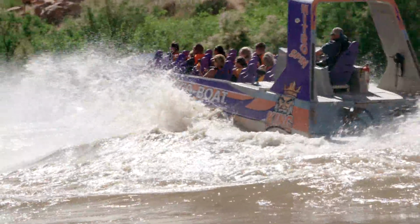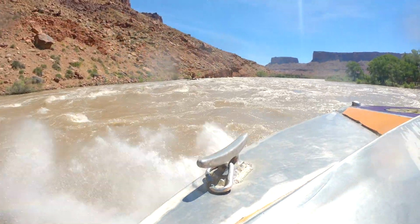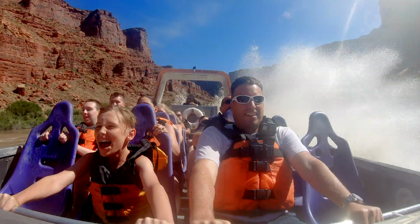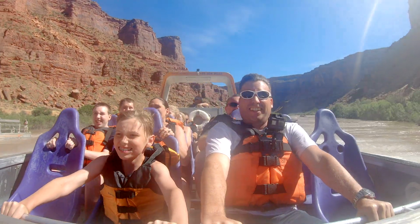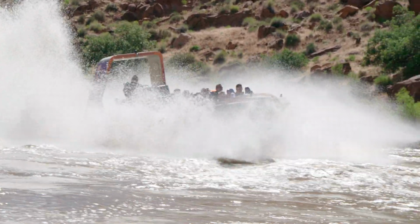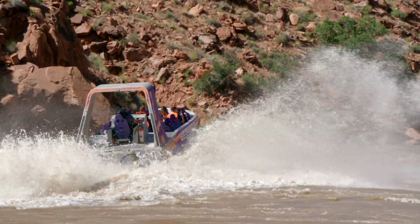The boat goes about 60 miles an hour. It was built by Waterman Welding. It's a one-of-a-kind boat. It holds 20 people, and it has 2 Cummins turbo diesel engines in it. It's the 6.7s with the Hamilton jets, and it gets up and goes really quick, and it stops really quick. I love driving the spin boat. It's a different world when you're up in the rapids, and it's an amazing ride.